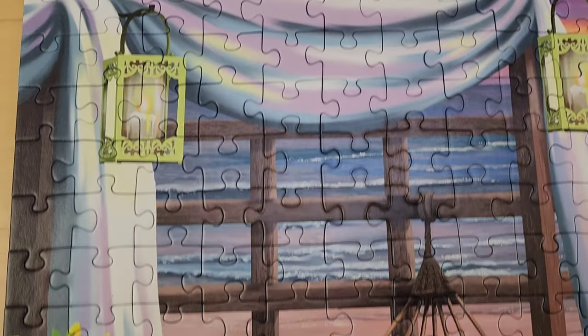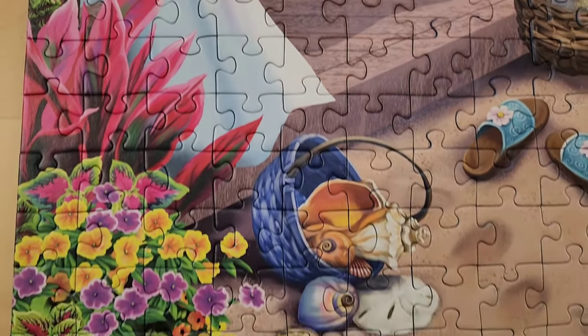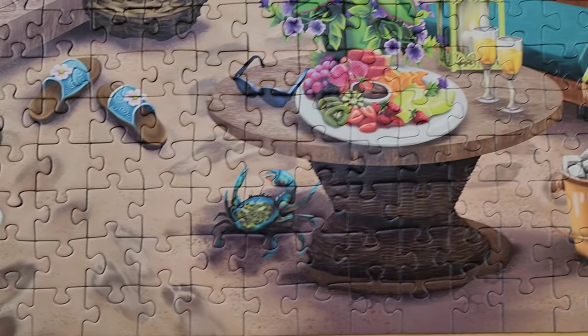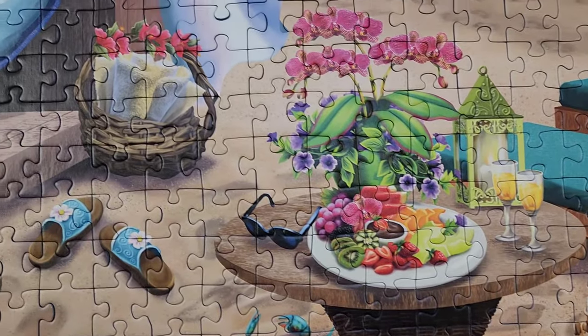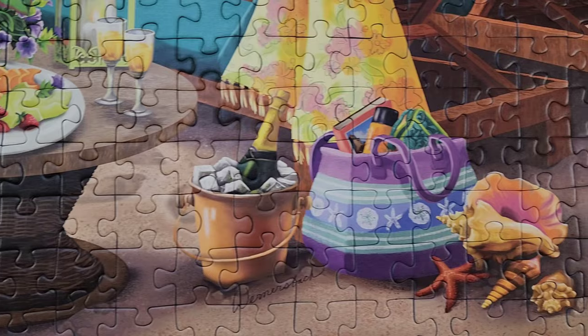Like I said before, these puzzle pieces are really big, so it makes it really easy to sort and put together. It was kind of funny how long it took me to realize that it was upside down, but I was really just kind of going with the flow of the patterns, but I figured it out eventually.